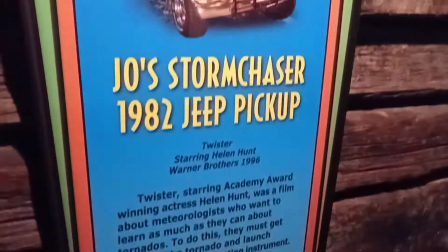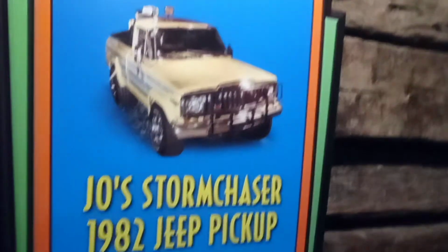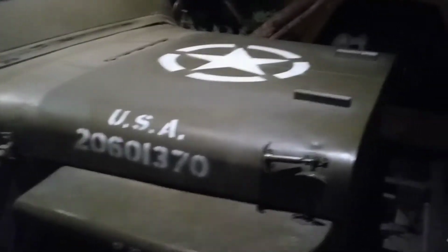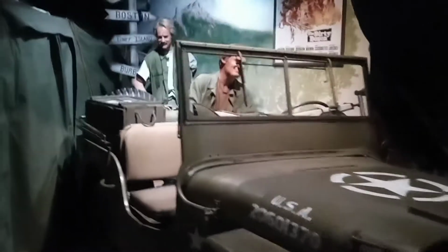Now, I am reading off of some of the placards that are in here, you guys. Like I said, all these cars in here are either screen used or replicas from each and every single movie. Some of the classic movies. This is from MASH, the old TV show. This is the Jeep, the Army Jeep from the show.